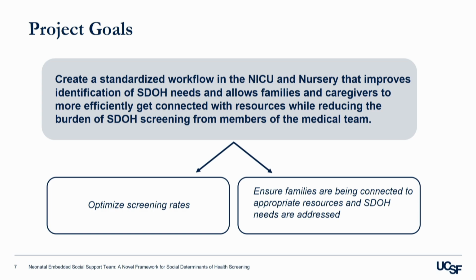The idea was to create a standardized workflow that embedded the health advocates and the community health workers into the screening process. Our key objectives were, 1, to optimize the screening rates in the NICU and nursery, and 2, to ensure the families were connected to appropriate resources, which would hopefully reduce the burden of screening on the medical team so that they could focus on what they do best, which is attending to the medical needs of the families.